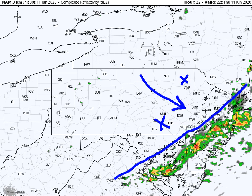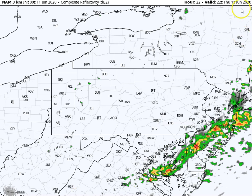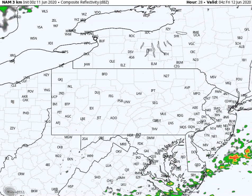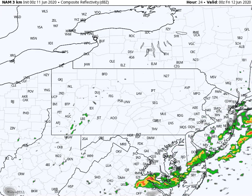So a longer go at it with the showers and thunderstorms. This is actually looking at 6 p.m. and it's still ongoing here in central southern New Jersey and Delaware. And we do expect that to continue today until that moves off the coast during the course of the evening hours. So further south and east, you're going to have to be dealing with this a little bit longer.